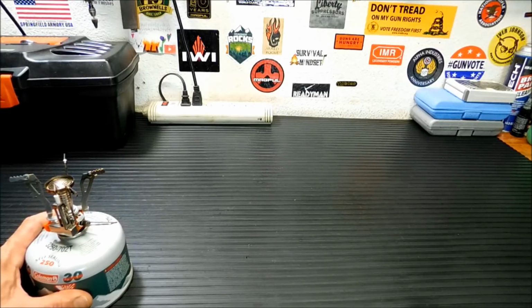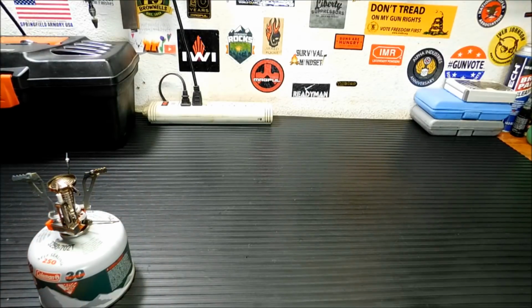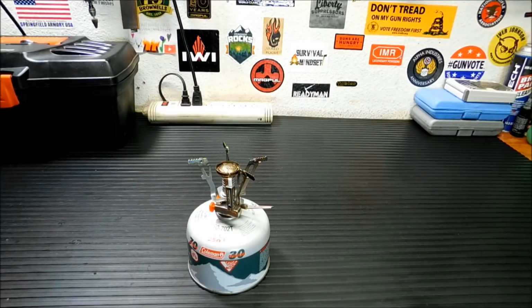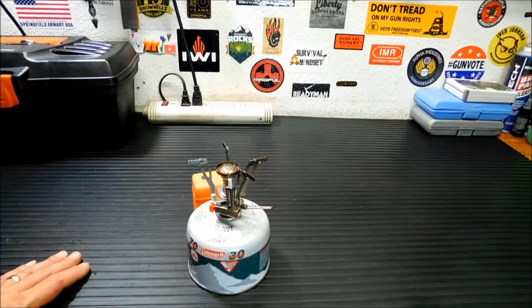So number 1, we're going to start off with the cheapie, everybody's favorite. And I'll tell you something, it's inexpensive and it works. This is the Etekcity ultralight backpacking camp stove. They run anywhere from $11 to $15 online. They've gone up a little bit.